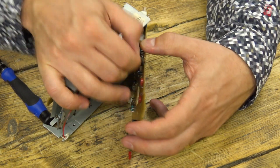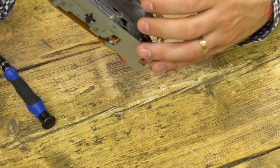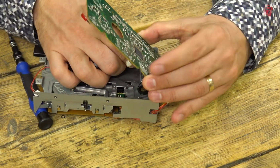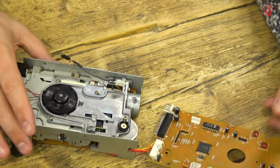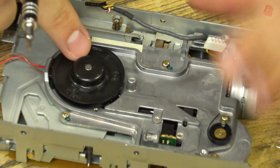On this particular type of 3-inch drive, which I find quite common in the Amstrad series, I actually prefer to remove the plugs from the board. This will allow you to open up the entire unit and you'll get unfettered access to the area you need to work on. On the underside of the drive, that's mainly the belt pulley area and the pulley wheels.